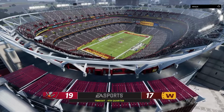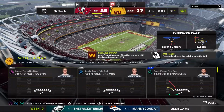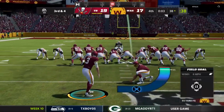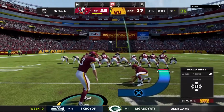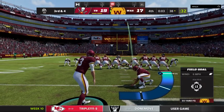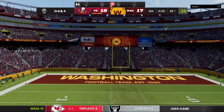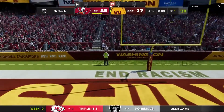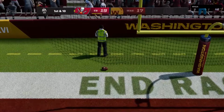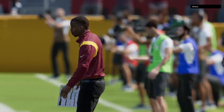And this doesn't get there. It's no good. They had to go for it, but their final effort here is going to come up short.